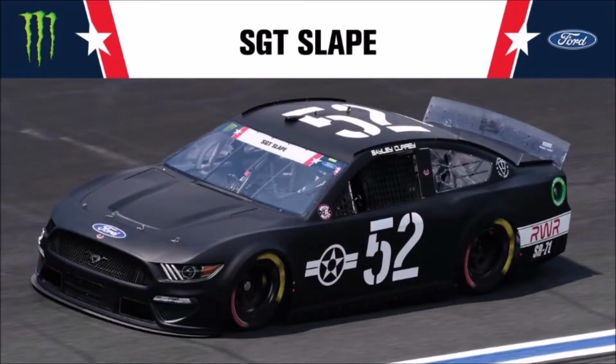And then Bailey Curry, it's just black. There's literally nothing on the car except for like a star decal in front of the number, which obviously chaps my ass. And then you got the stupid number font too. I mean, yeah, it's military themed, but it just looks terrible on the side of a Cup car.